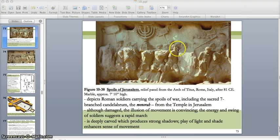You have a lot of overlapping going on. Look at how some of the heads are protruding a lot while some of them are more shallow. All right, so this is called low relief. Also note that way up here is another arch, an arch on top of an arch, kind of crazy, and they are pressing toward the arch, and at some point it seems as though they'll be walking through the arch. So think about how the artist has created the illusion of space and movement here.